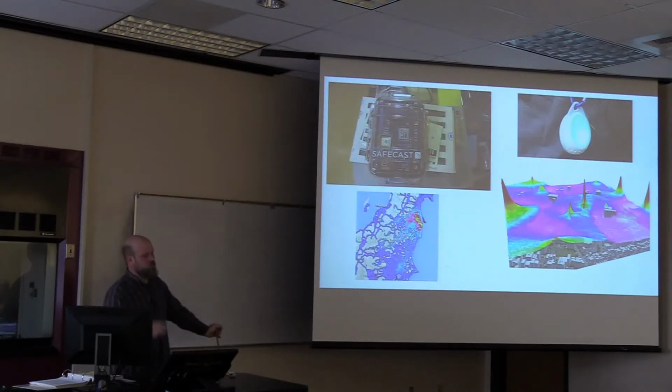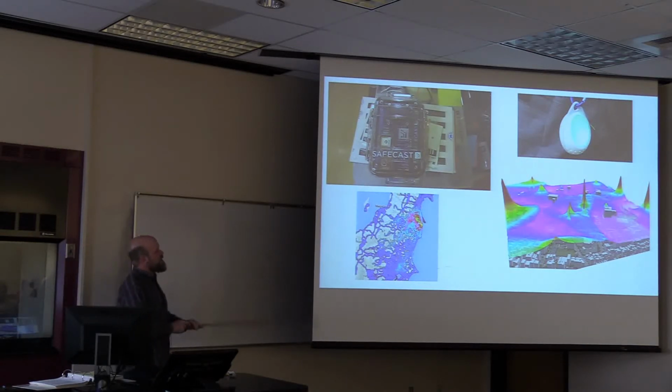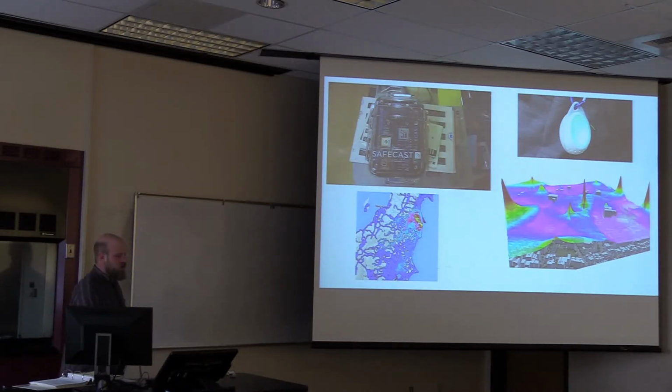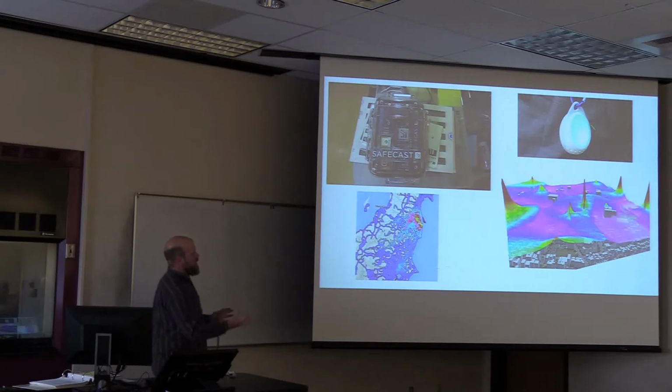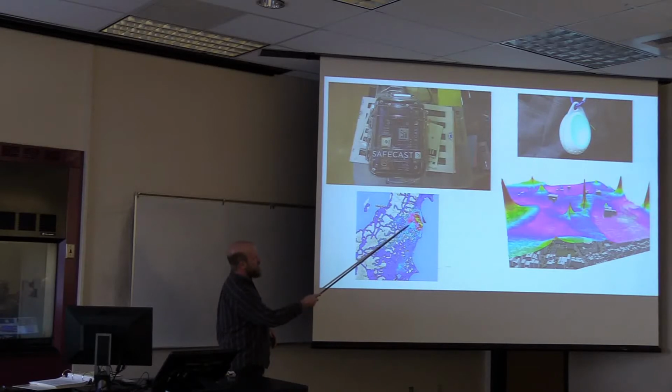And sometimes the data from these projects can be really valuable. These are a couple examples, not local. SafeCast does a cheap instrument that I think it's sort of a do-it-yourself kit that you could put together for less than $100. And this particular version, they do some different things, but this one analyzes for radionuclides. And it was deployed in Japan around Fukushima, and they were able to crowdsource data to show where the radiation had spread. And hundreds of people had compiled data to show where it was.